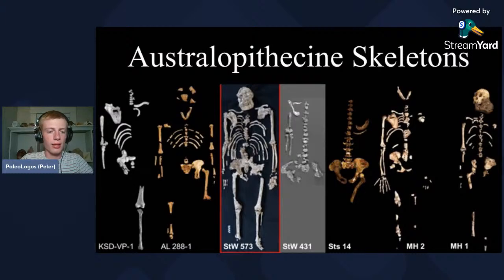On the left, we've got KSD-VP-1. That's the skeleton called Kadanuumuu. Then we've got Lucy and then Littlefoot, StW 431, StS 14, and then MH1 and MH2, the Sediba individuals, which, you know, I'm going to bring into question whether or not they are Australopithecine or not.